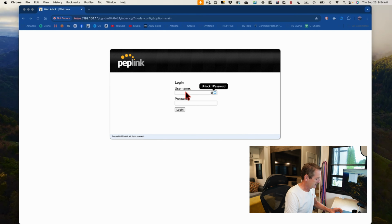All right, so I have the new unit set up and put up in the cabinet where I showed you, and I've got a basic configuration done. All of the connections are brought into the unit. So let me show you what we've got. We'll do a couple of speed tests and see how it goes. All right, let me get logged in.